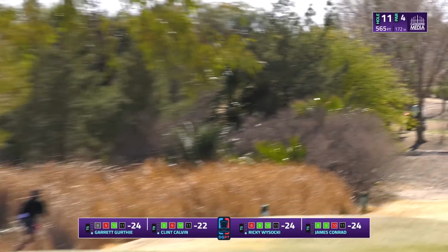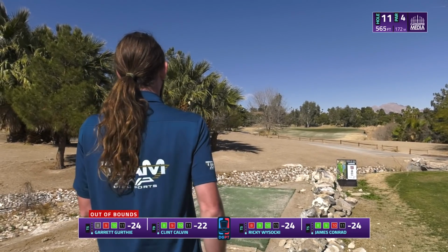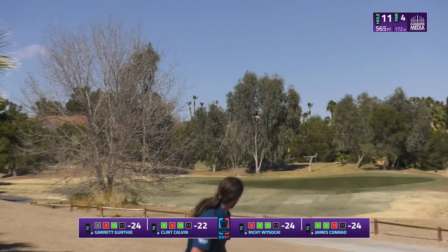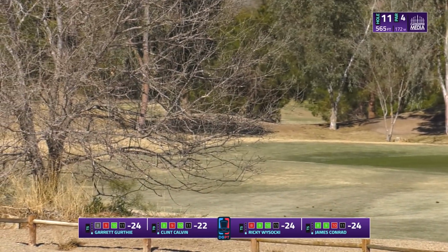Garrett can definitely reach this. Oh, no. Oh, and he finds the pond. That disc could be gone forever. Yeah, that thing flipped over right out of his hand. And James tried to lean his whole body into that flex shot.